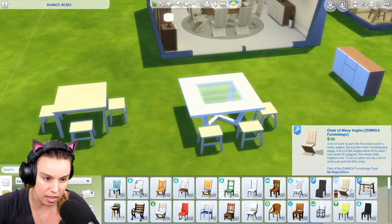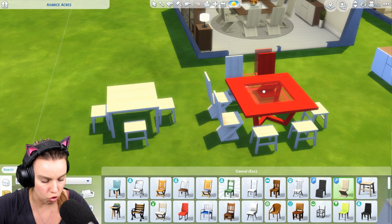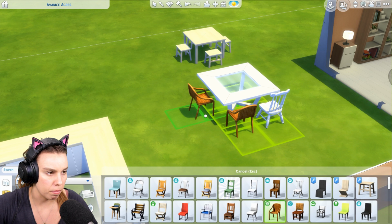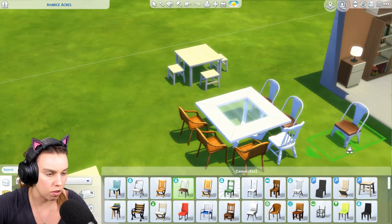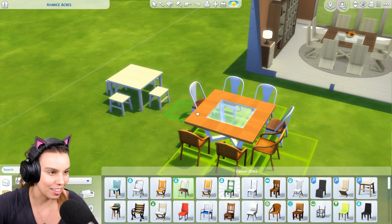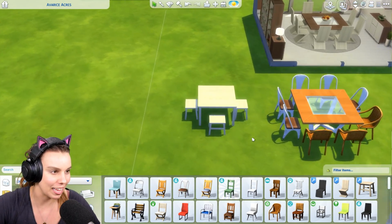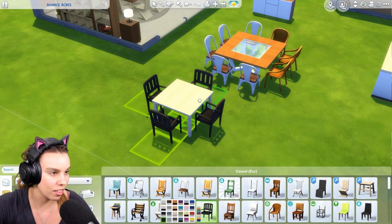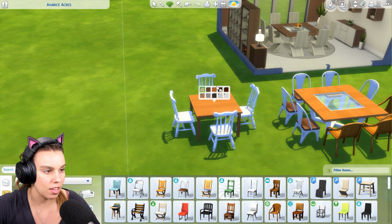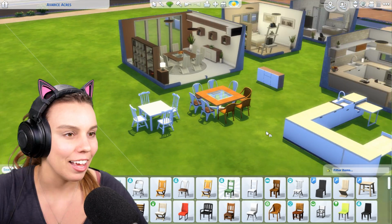I think there was an Ikea chair here. Yeah. So this is another fun chair they've added. If you want to see what it looks like with some non-custom content chairs, they all fit around it just like that. I'm just so excited about this. This makes me so inspired to start building and playing the game. Oh my gosh, how good do these chairs look around it? Or even these, like if you want to make it look a little bit more classic. It's just so versatile. I love it.